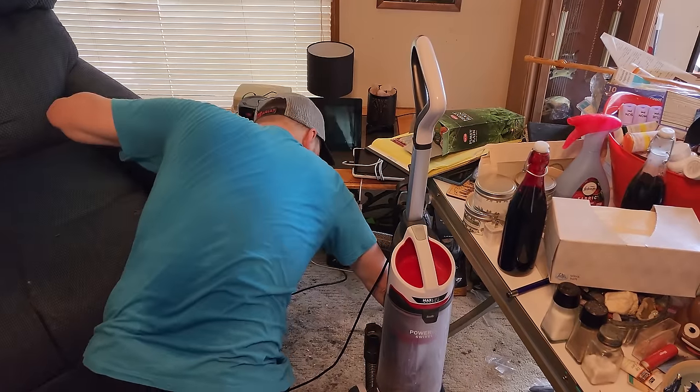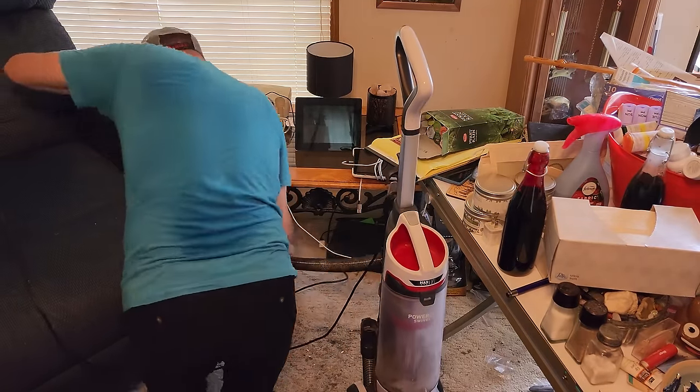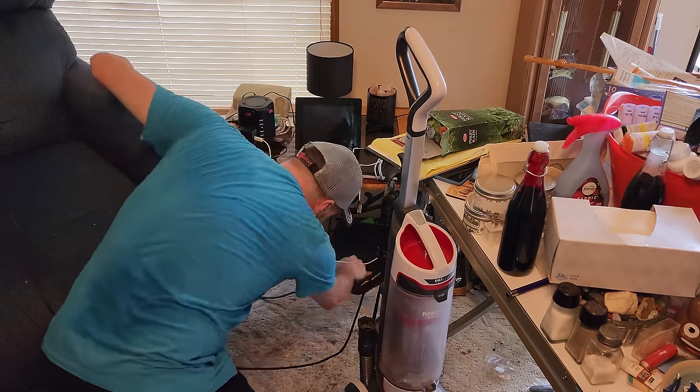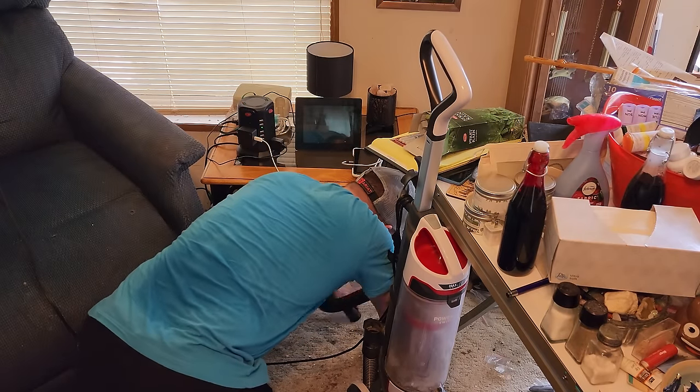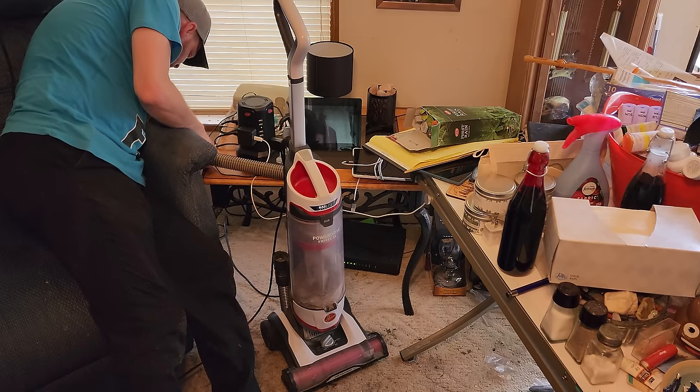And notice the sweat on my back. That is some back sweating right there, son. I ended up doing the same thing on this floor as I did on the kitchen, where I could move some stuff out of the way and vacuum, then move some other stuff out of the way and vacuum that. I just had to do it all in sections.